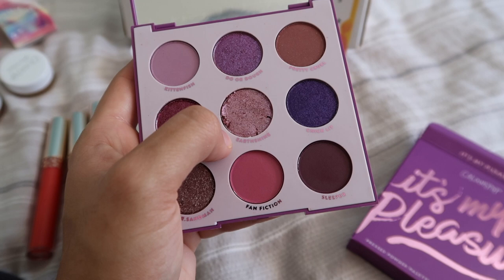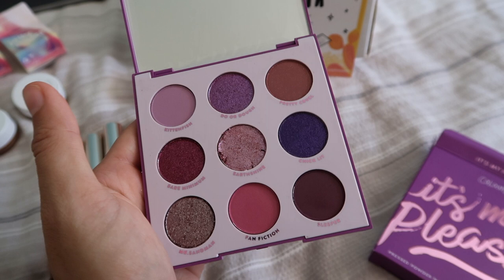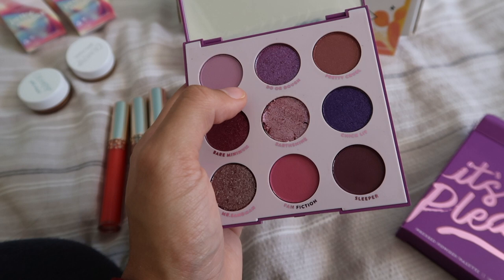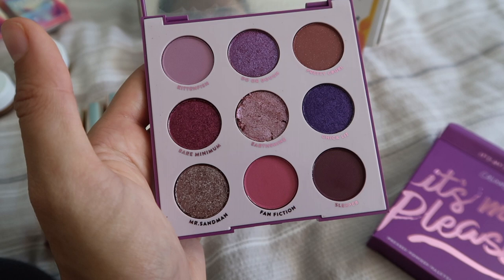So I think that's what happened, but I'm not sure whether it happened in transit or in the manufacturing. Maybe that's just a warning to you if you're wanting to get this palette, or they have this style palette in a few other colors as well. Like the green one looks so nice, but it looks like they're all the same packaging. So hopefully that doesn't happen to anyone else, but that could maybe be an issue with these shadows in this kind of packaging. But like I said, I still think I'll get good use out of it.